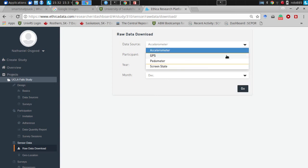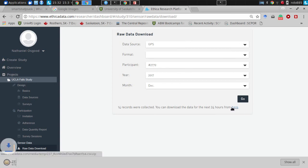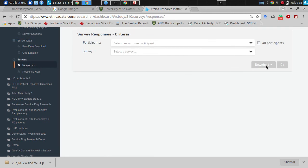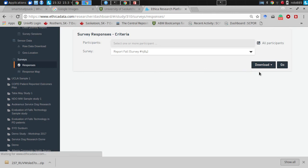So I can download my GPS information, and it will produce CSV files and provide me a link where I can download it as a zipped CSV. But for a lot of the work that we conduct with partners, they use this type of information, or information on the survey area, to do analysis of survey results. So these are in the responses. You'll notice there's a download capacity here. You can download as CSV or in another format called JSON.